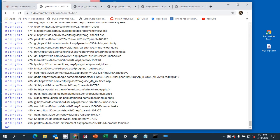So here's July goals, and these links allow me to create a sublist, change it, delete it, move it up, move it down, move it to the top, track it, and this does a priority setting.